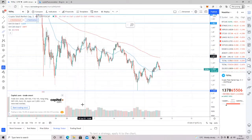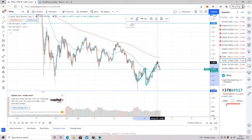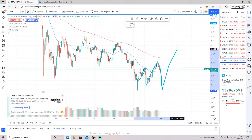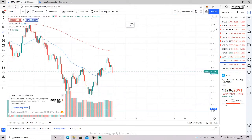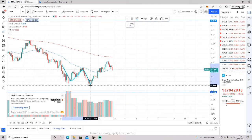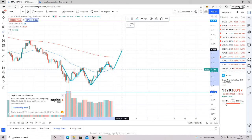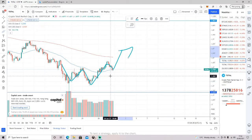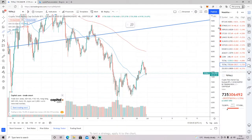But there's also a world where we could do this, boom, boom, follow the trend from above, come down, retest the support, and then look to head out from there. But I personally think we will go for the first pattern that I drew in, this W reversal, with the wick down onto the support, an accumulation on top of the 50-day, and push out we go and off to bigger things. We'll have to see. That's the total market cap in general.